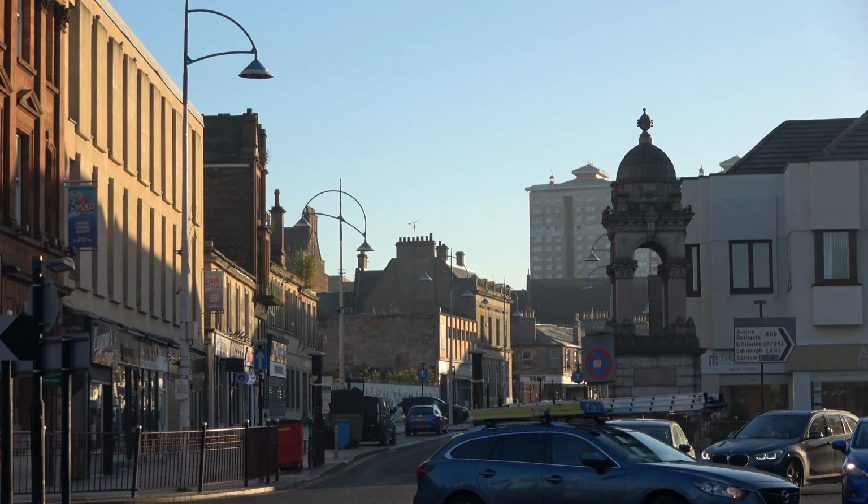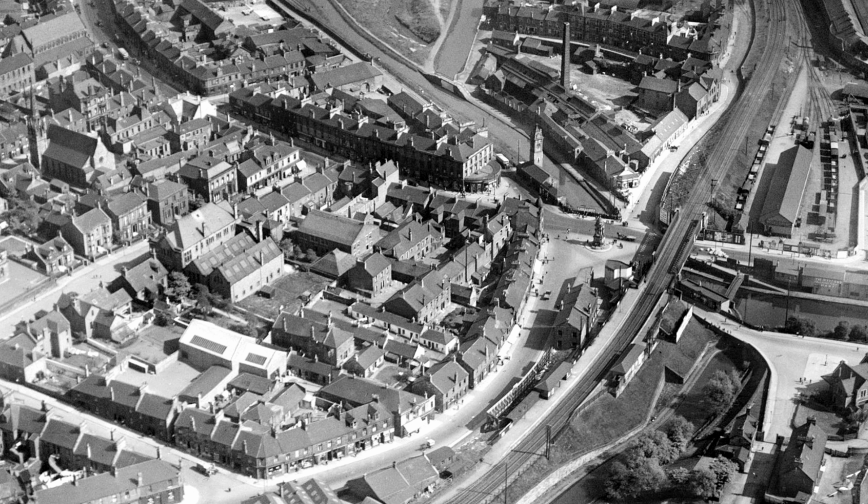This aerial view of 1929 shows the canal flowing through the town centre. There's the canal passing under that curved footbridge. The fountain, which has been moved about a bit over the years. The main street. And the continuation of the canal now piped underground.